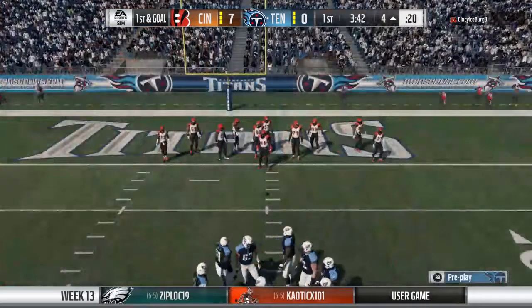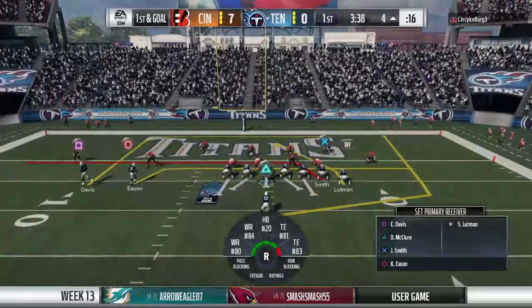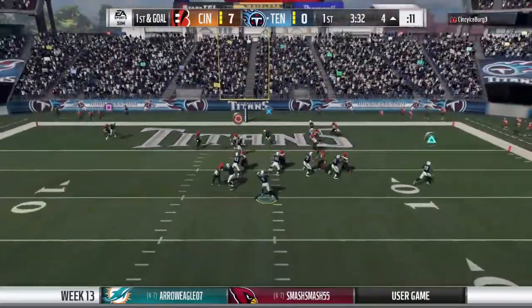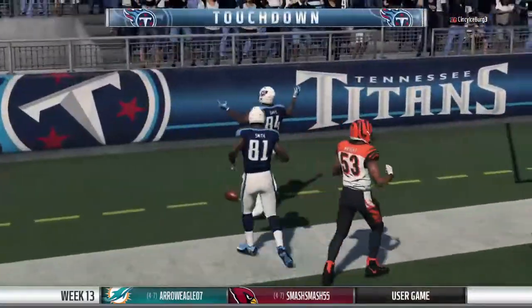And the offense inside the 5 here at the 4. It's 1st and goal. Looking to jam the receivers at the line here. Press coverage look defensively. Mariota. And that is caught by Davis for a Tennessee touchdown.